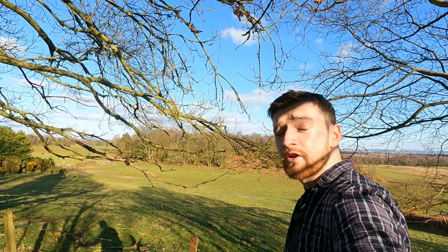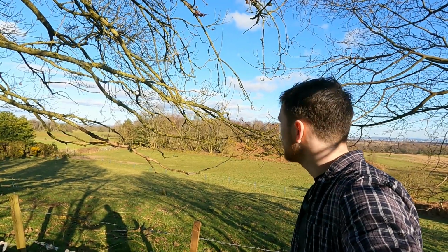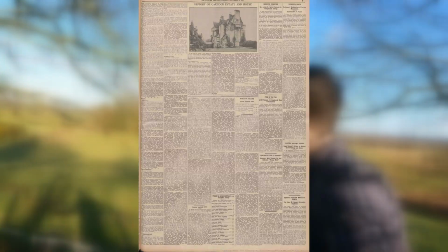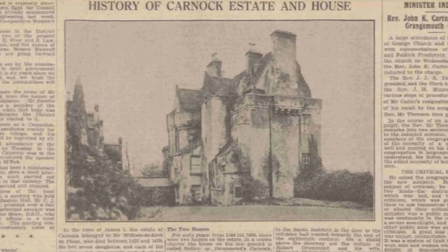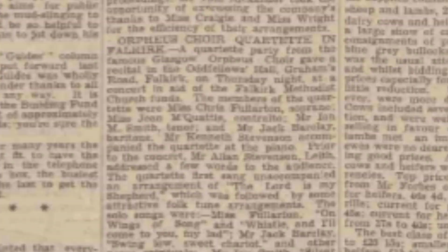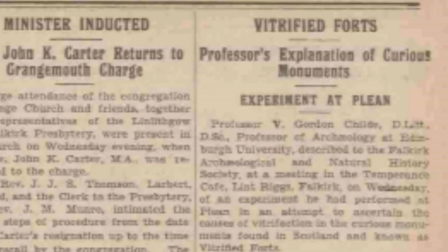In 1548, and on another separate part of the estate, Robert Drummond built a notable property called Carnock House, about a quarter mile that way, I think. This article from the Falkirk Herald in 1938 explains some of the house's history and includes a picture taken at the time. The article also includes information on 2 separate choirs visiting town at the same time, how to turn your house into a bomb shelter, and experiments on vitrification of forts.